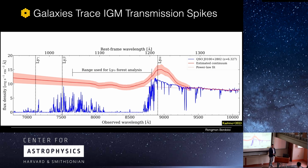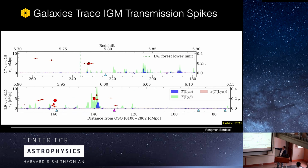The question we ask is, is there a cross-correlation of where the position of these transmission spikes exists with galaxies themselves? You can look at Lyman alpha and Lyman beta transmission, because they are not emission, rather lack of hydrogen. Of course, Lyman beta would be stronger than Lyman alpha. And then we just look where the galaxies are.